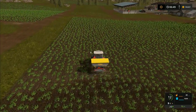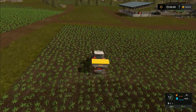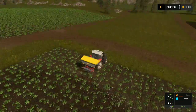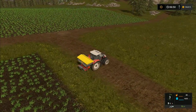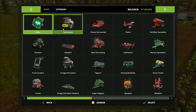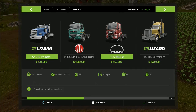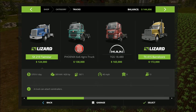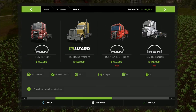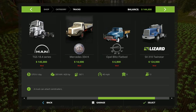So I gave you a choice of 5 trucks last week. There was the Tatra, the Man, the 415, the SX310 and the SX210. I'll show you in just a second as soon as we get down here. And I had several people saying some of those are European trucks and this is a US map, so really you should be doing US trucks. And in part I agree, but in part I disagree. Now, the Man, you actually got quite a few dealerships for a Man truck in the States, although I believe they're actually shaped more like these two here, like the SX210 and the TX415 and that one there, with the long nose on them.